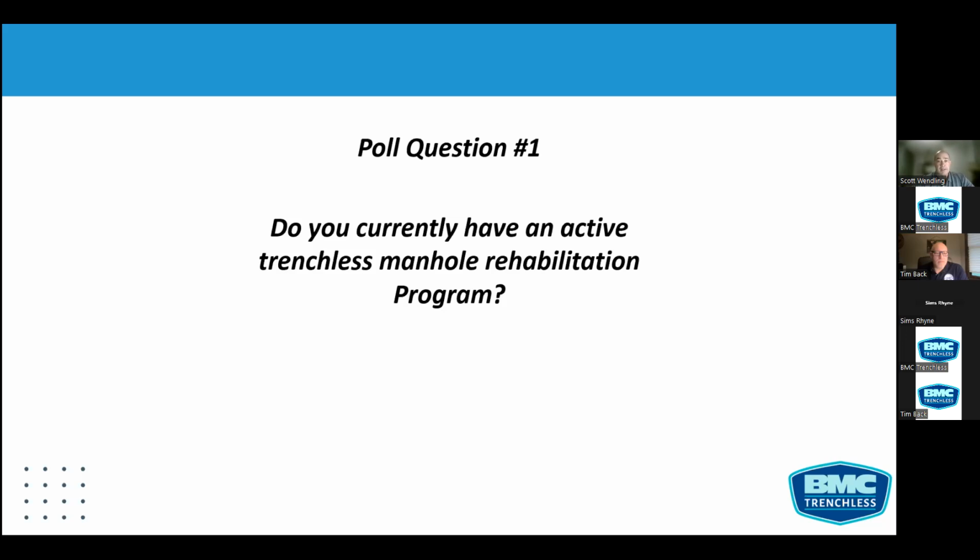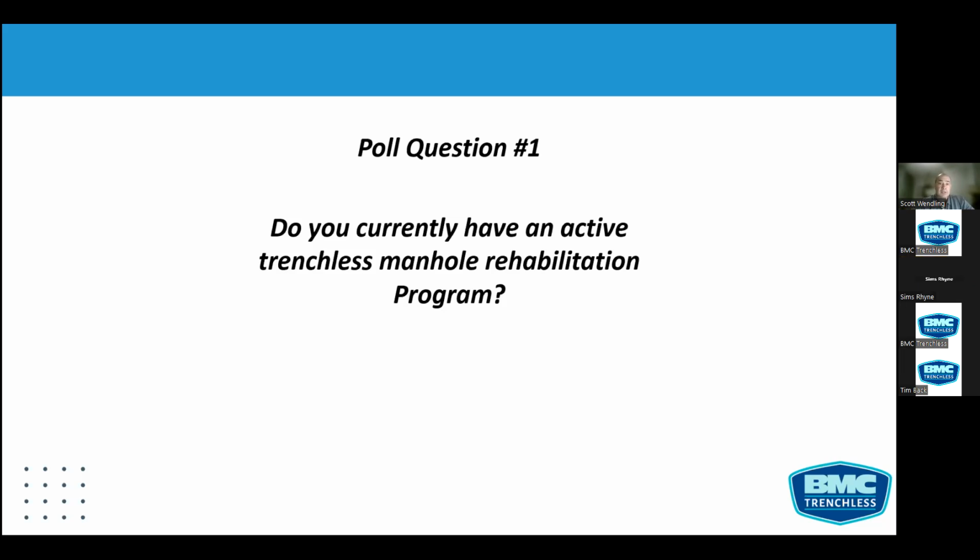In all reality, if you had 10 manholes and you did 10 manholes every year, a lot of contractors would be just happy to continue to bid that work for you. So a good program is never too late to start, and it can be as small or as large as you wish it to be. Okay.